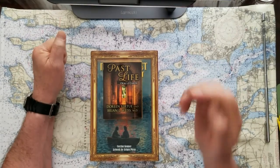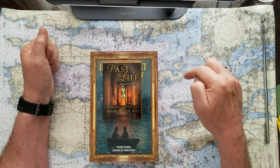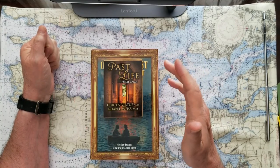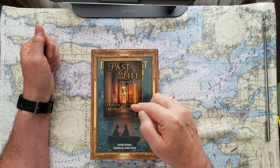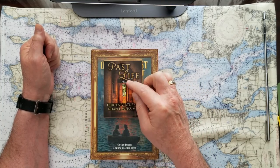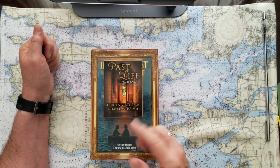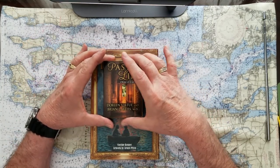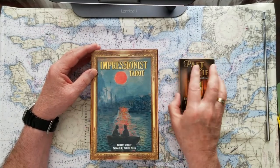Okay, so today is the four-card oracle. We're going to use these Past Life Oracle cards for those four cards, and then we'll expand that reading with this Impressionist Tarot. But before I pick this card up, I just noticed that the coloring from this pack just perfectly blends with the coloring in this pack right here. I mean, that's pretty cool. So Past Life Oracle cards first, and then we're going to do the Impressionist Tarot to flesh out the divination for all of that.